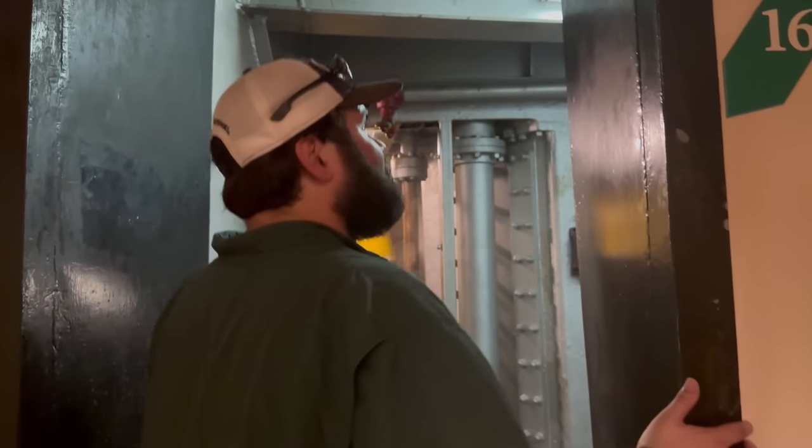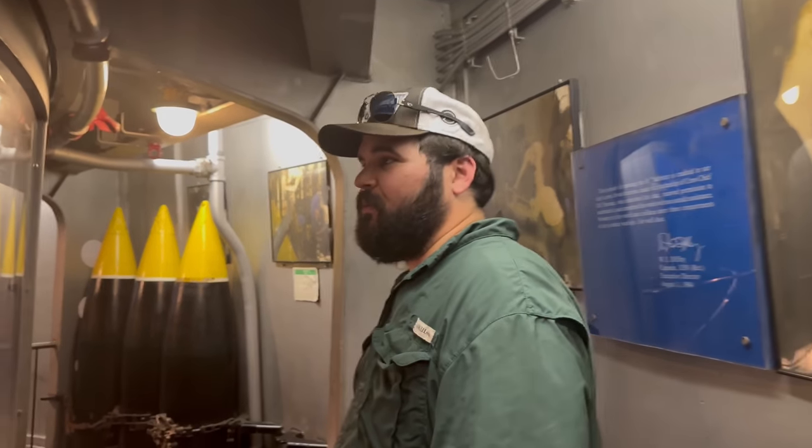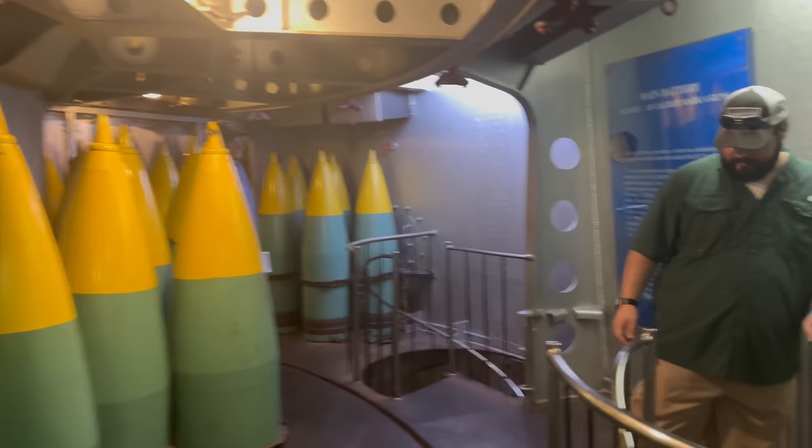No, it's not, but let's see. Go look at how thick the barbette is. This is inside the barbette of the big 16-inch guns. I think this is the only museum ship that has a barbette that's this accessible. They had to cut into it a lot and open it up. Let's go down. So yeah, this is the bottom of the barbette down there.